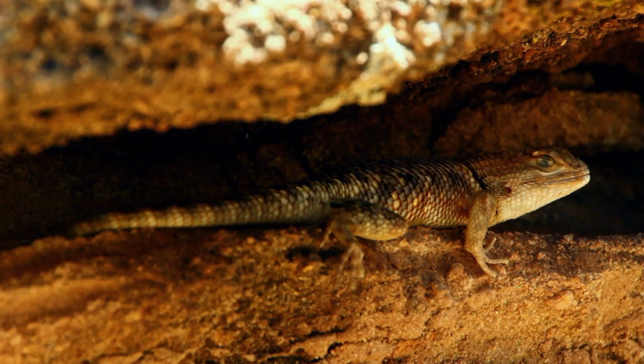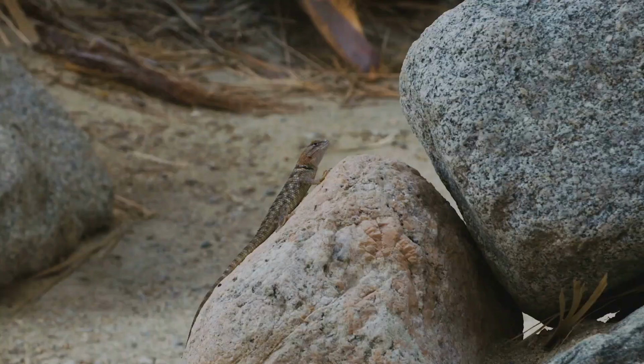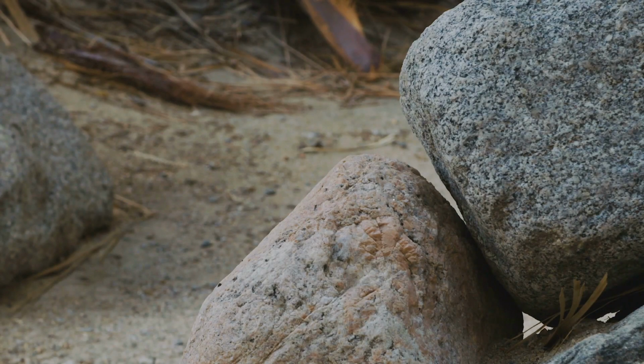Their scales, often adorned with intricate patterns of browns, tans, grays, and yellows, mimic the dappled sunlight and shadows of the desert floor. This remarkable adaptation allows them to disappear into their surroundings, becoming one with the rocks, sand, and sparse vegetation that define their arid home.